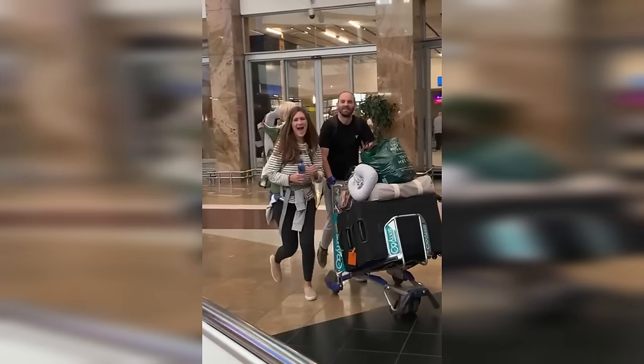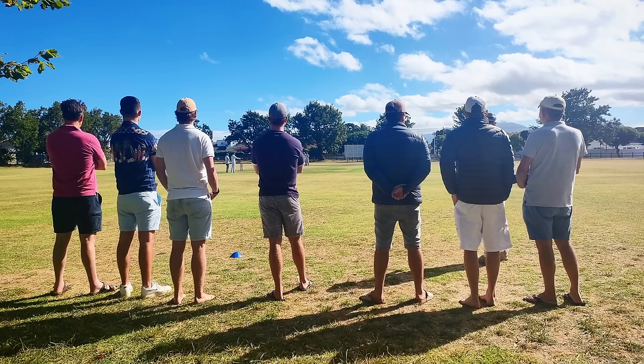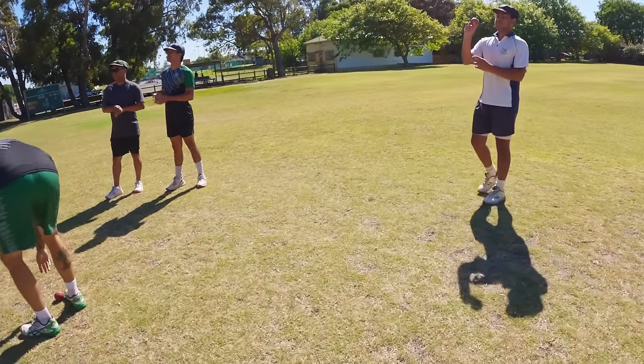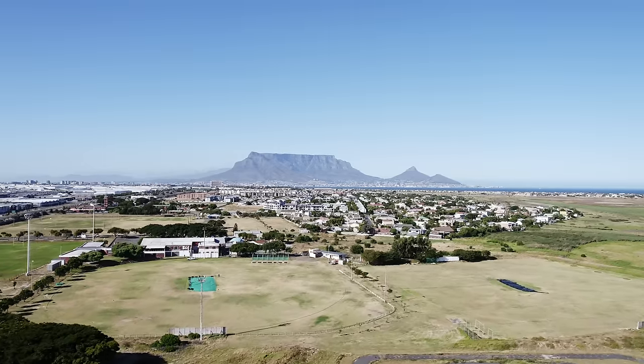How's it, everyone? Over December, I managed to escape the clutches of the bleak UK winter and spend Christmas with my family in South Africa. During this time, I managed to organize a match with my home club away from home, Claremont. Many of you will remember my SA tour from last year where I played a number of matches for them, but most of the matches were on the outskirts of Cape Town.